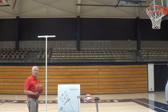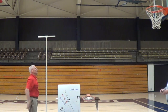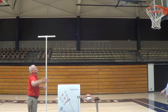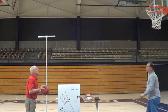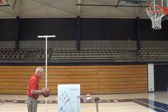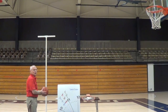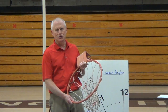Got a really good video for you here today to talk about how to become a better shooter. The three things we're going to focus on to be able to shoot this basketball better are, number one, learning to have good distance judgment. Next, we're going to talk about how to have the proper amount of arch on the shot. And finally, and maybe the most important part, is to be able to shoot the ball straight.